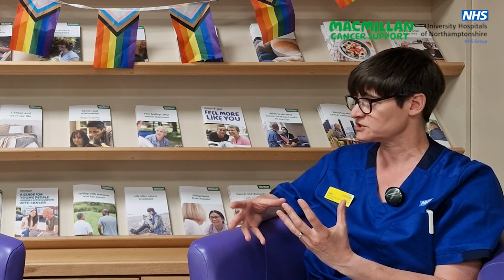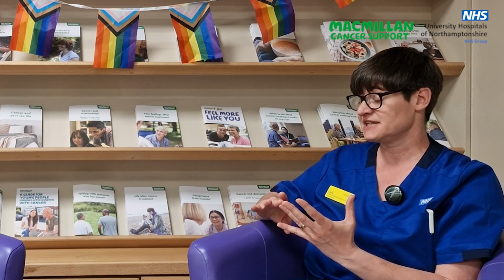So myeloma is a form of blood cancer that is part of your immune system. So we all make immunoglobulins. They make antibodies. So we have various types of antibodies that help fight various infections. So you've got IgG, IgA, IgM, IgE, IgD. They all fight various bugs as they come through.